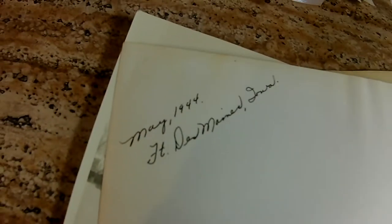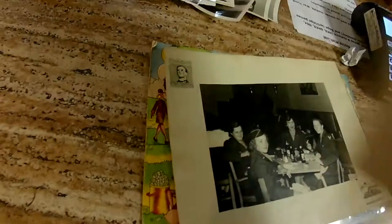This is an officer's club, perhaps. Here we are marching. You don't get to get out of marching. This is at Fort Des Moines in Iowa. Also marching. More marching. Presentation. May of 1944. Same thing.